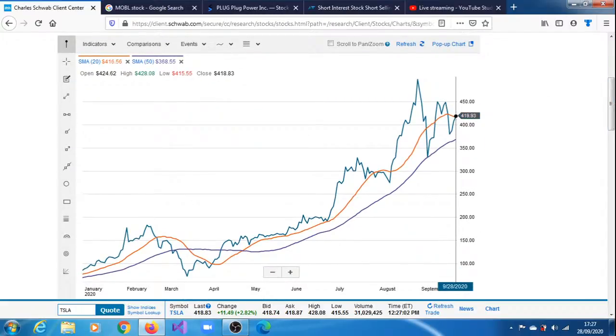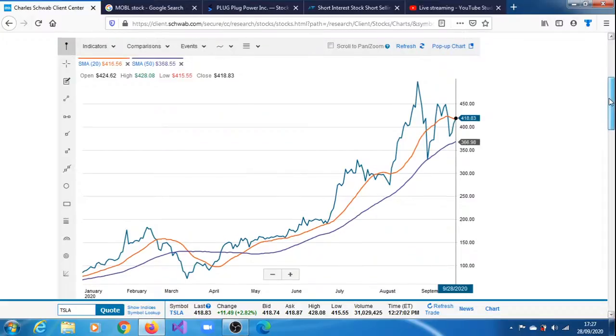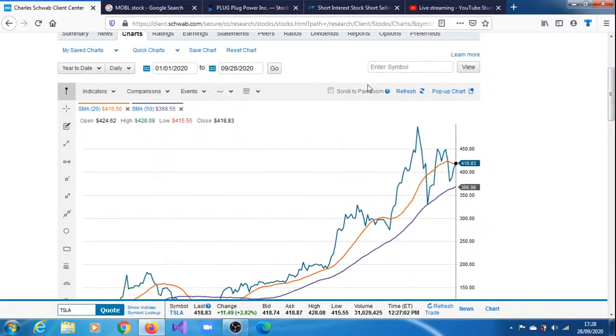So in this case, the 20-day represents, well, we'll call it the short term, but it is just 10 days longer than the short term. So in this case, we'll regard it as the short term trend, and the 50-day is the medium term trend. We don't have a long term trend here, the 200-day. Right now it has converged with the short term trend.